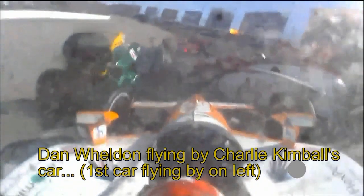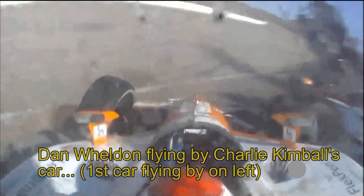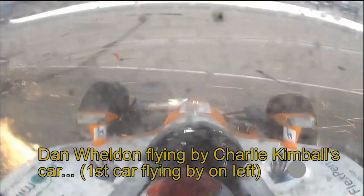Charlie Kimball's view, he was in the middle lane, had nowhere to go. And a car went right over the top of him. And there's another car flying over the top. And literally, I've been in these accidents. There's nothing you can do. Once it starts to happen, the momentum has to just play itself out.